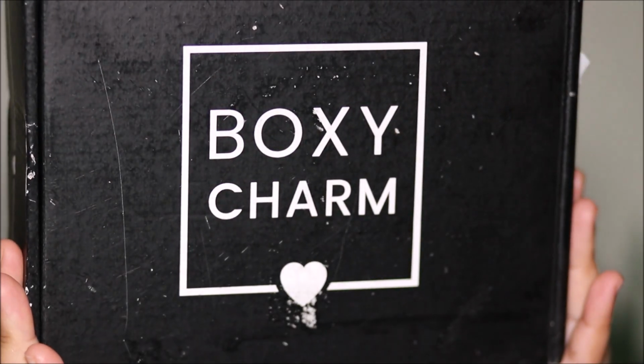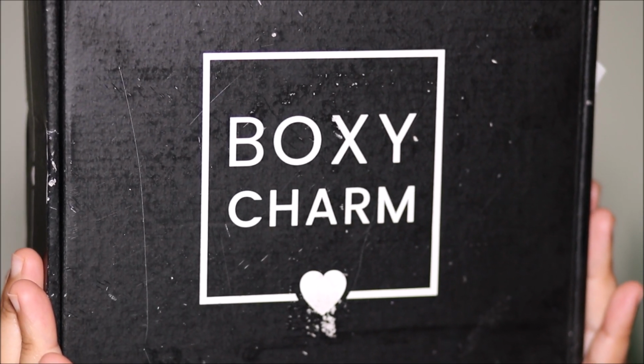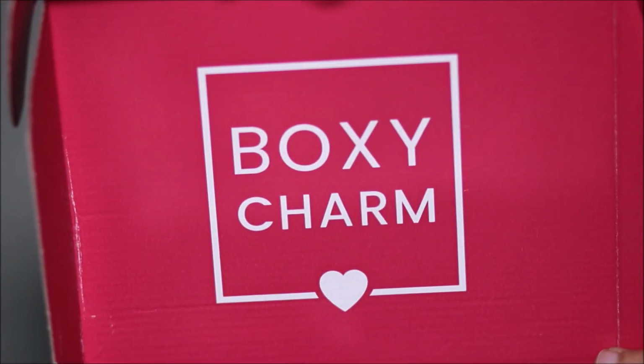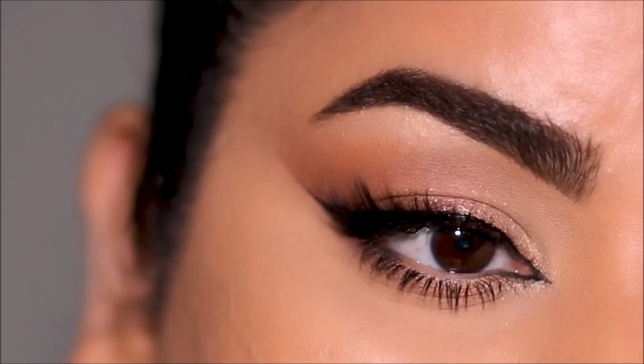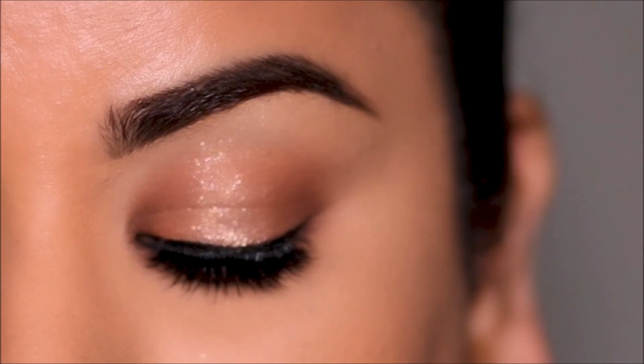I know many of you have been messaging me and asking me to do a tutorial on the July BoxyCharm box. So I wanted to do something different today rather than just showing you a tutorial. I'm going to be showing you two different forms of eye makeup: one to elongate your eyes and another to make your eyes look more rounded. So if you're ready, let's begin.